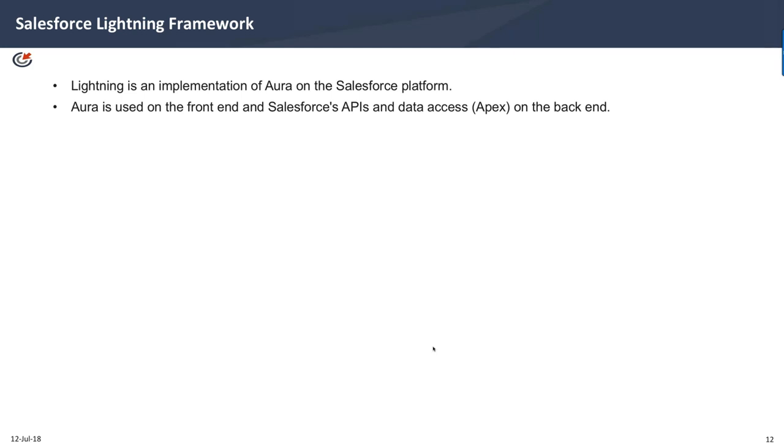write. But when Salesforce implements Aura in Salesforce, they essentially created the connectors that will connect that framework to the backend native of Salesforce, which is Apex, right? That's the meaning of implementation of Aura on the Salesforce platform, which allows you to build applications, including Lightning Experience and also your Salesforce One mobile app.